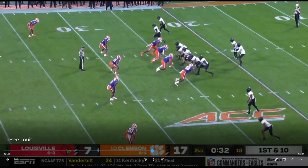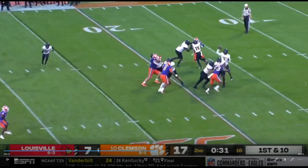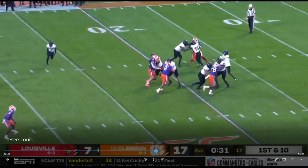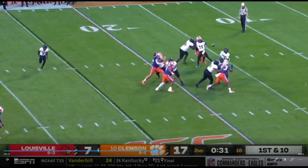Once again, 1st and 10. This is a 2-minute drill by them. They have 30 seconds left, so it's going to be an obvious pass situation. Once again, the defensive ends get upfield. Now look at this. It's a nice pocket for Malik Cunningham to step in there and throw it, but he's not moving up in the pocket. That's what you don't want. Once again, we're almost 5 yards deep. Both D tackles do an excellent job getting some push. It's perfect. But I take this as a win. It's not a loss on that play at all.